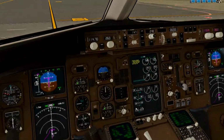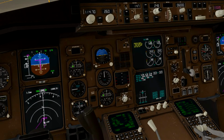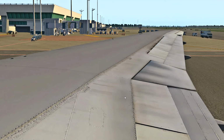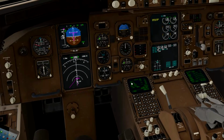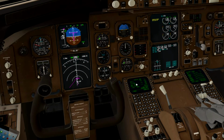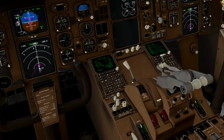We will put the taxi lights on. Actually we should do a control check first, so full left, should do it from the wing view. Full left, full right. And then I might as well just do the elevator from in here. Pull up, pull down, and then I can get my pedals to work. They're a bit dodgy. Full left, full right. Check. Awesome. We'll get rid of that.